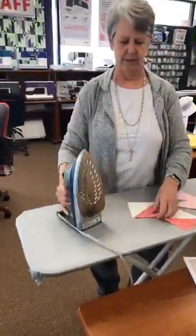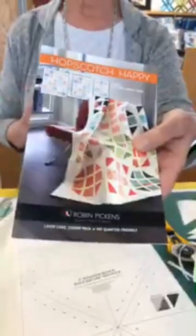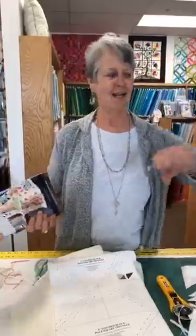But look at this. Look how perfect they are. They're totally square. Beautiful. And you get 4 of them. So for my quilt, where'd my pattern go? Here it is, it's buried under. So I just made the 4 half square triangles for 1 block, and actually did it for 2 blocks with one piece of layer cake. So that's my demo for today.